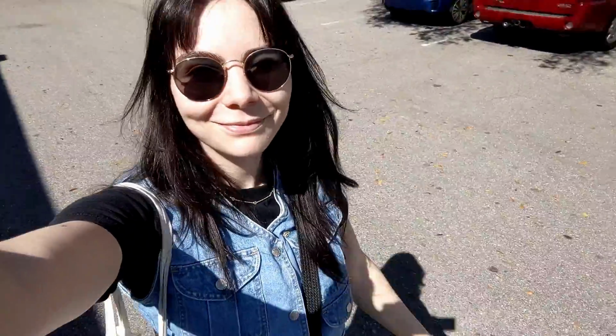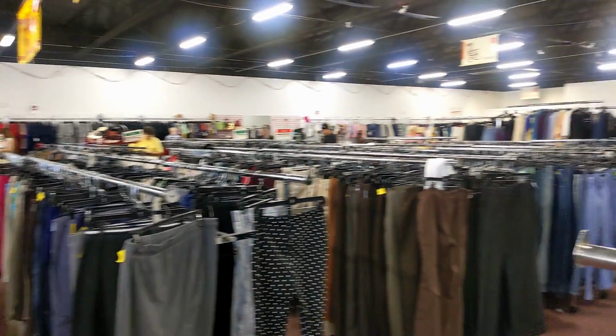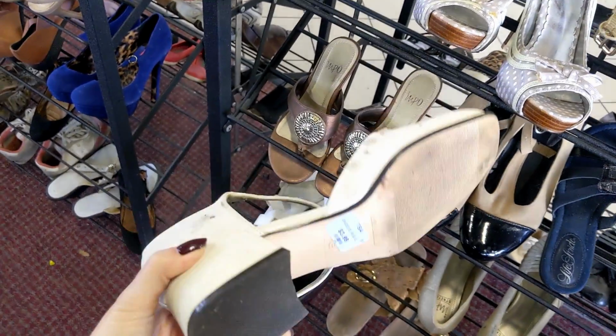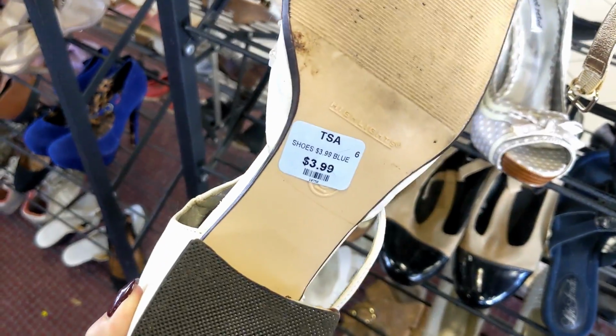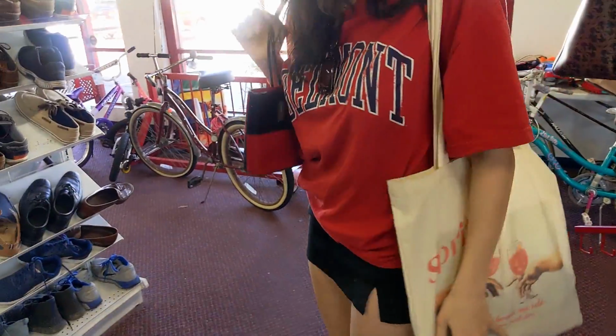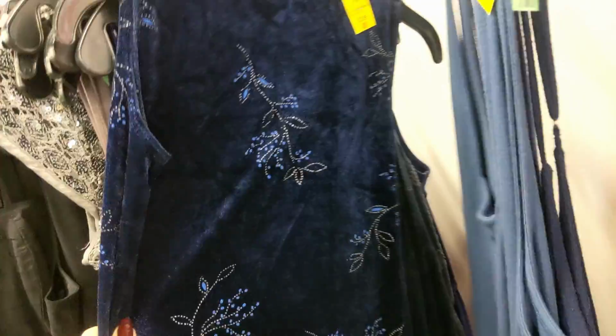On to the next, we decided to hit up the Salvation Army. This place was huge, so it was looking pretty promising. These little wedding heels were really cute and only $3.99. I feel like the prices here were a lot better compared to the Goodwill. Ariana found this purse that matched her outfit, and then I got started in the dresses, which is always my go-to. Found this beautiful blue floral velvet one from the vintage brand Expression, so cute.